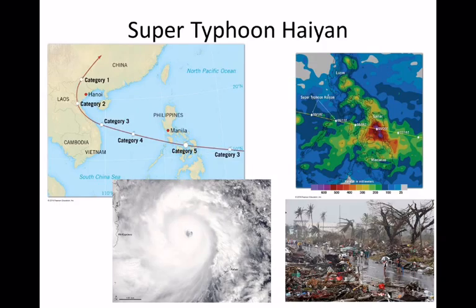Super Typhoon Haiyan. Remember that if the tropical cyclone is in a particular part of the world, over here around China-ish, they call it a typhoon instead of a hurricane. And you can see, we talked the other day about how it must have been picking up energy, just like we heard on the video. Here it's downgraded, downgraded, downgraded, and it goes over China, and it's finally just a Category 1. A lot of destruction.